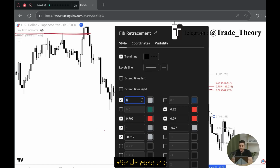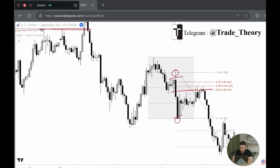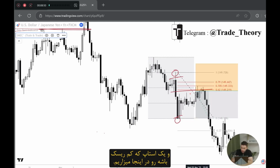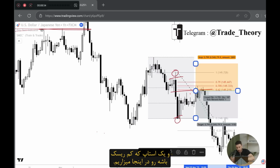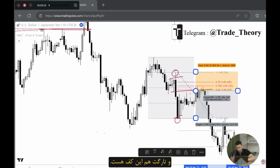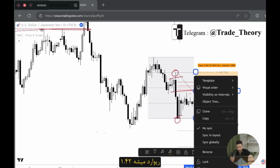We want to sell at a discounted marketplace. So as we can see here, let's say we place our short position here at the 62. Our conservative stop loss will typically be around here, around the high. And then our target could be that low. So in this example, it would be about 1.42.